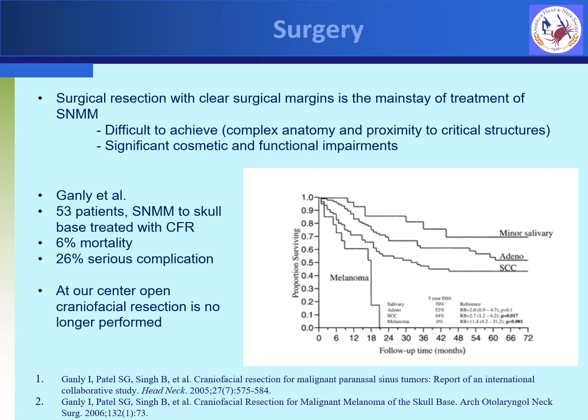Ganly et al., in their series looking at malignant paranasal sinus tumors, included 53 patients with sinonasal mucosal melanoma with extension to the skull base who were treated with craniofacial resection. As you can see from the figure on your right, melanoma patients had the worst prognosis with a survival of 0% at 2 years. In addition, patients undergoing craniofacial resection had a 6% risk of mortality, and 26% of them ended up developing treatment-related complications. Because of these reasons, open craniofacial resection is no longer being performed at our institution for these patients.